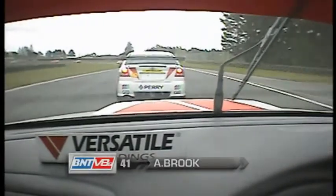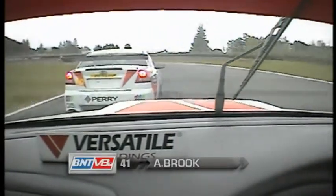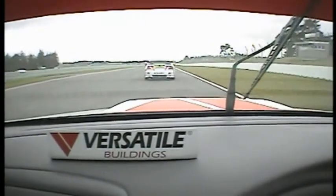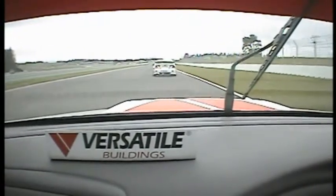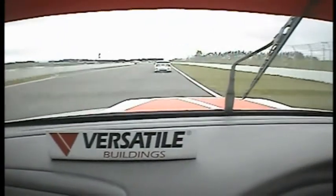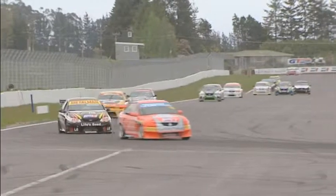On board with Adam Brook and the Versatile Buildings Ford, and that's JP up in front, out of a Ford into a Commodore this year. Yeah, and that's exactly what we talked about on the track map. You'll see what happened there as Adam Brook went up high, managed to cut underneath, couldn't quite execute the manoeuvre on the way out. Remember, they hit about 220k down the long straight before they throw it into the corkscrew.